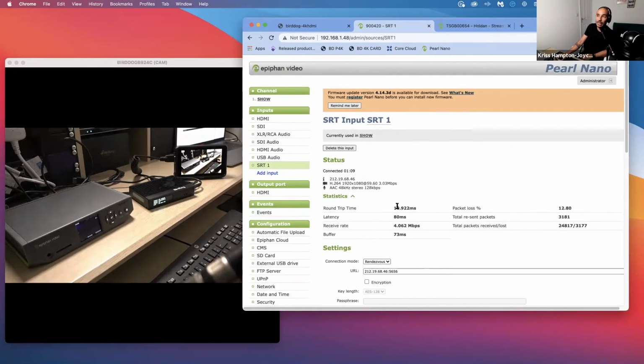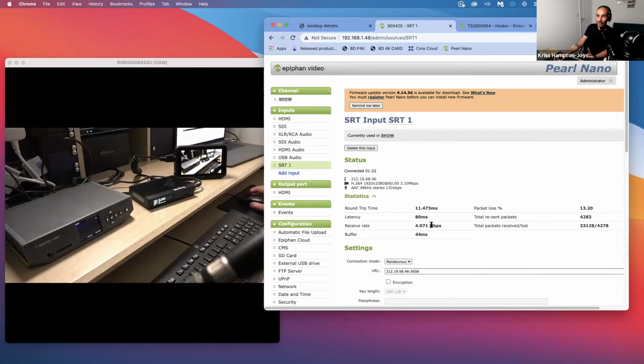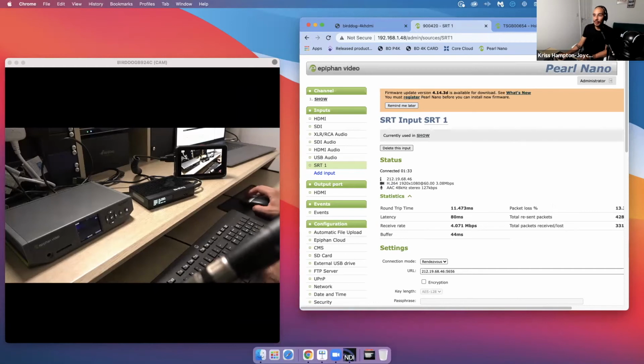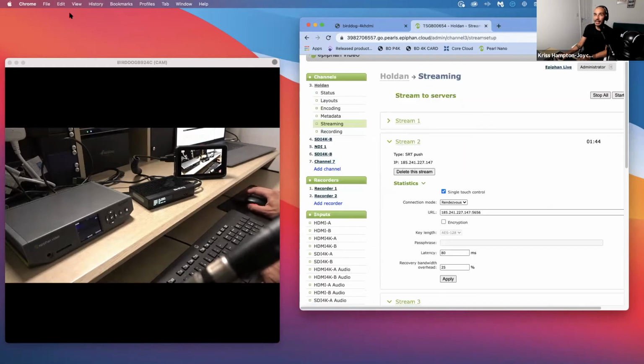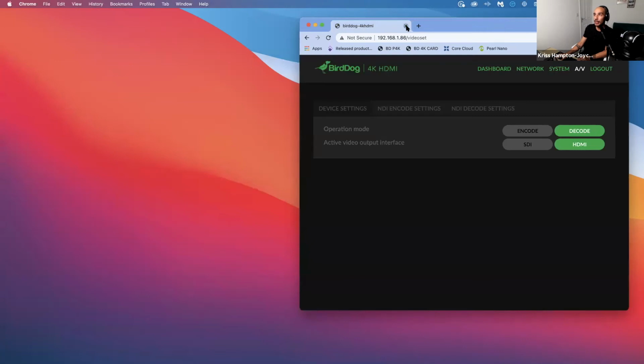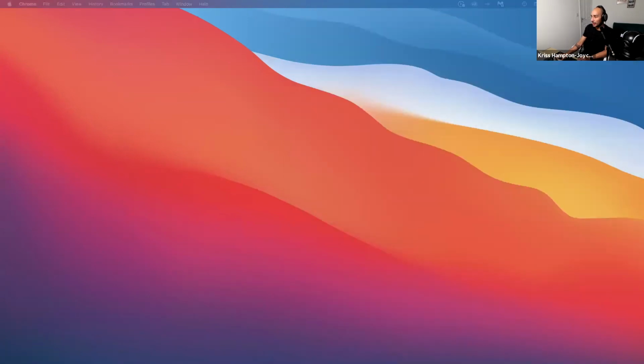But in a nutshell, the round trip time from here to there is 11 milliseconds. We've got 80 milliseconds latency here, 200 miles away, bringing in this remote center. You can see just how powerful that is. We would increase that latency a little bit just because we're getting a little bit of packet loss. But that's the nice thing with SRT, is that you can balance it and adjust it as you need to. We have a better example of SRT. I didn't want to spend too much time on that, but I just wanted to show you what the Pearl page looks like. So back to this slide.